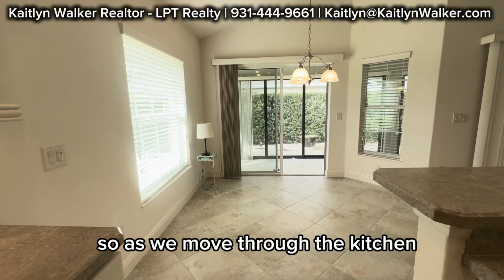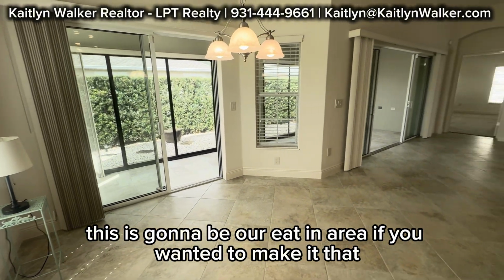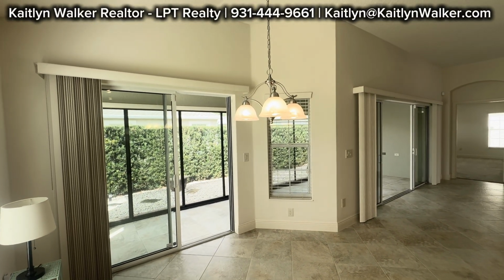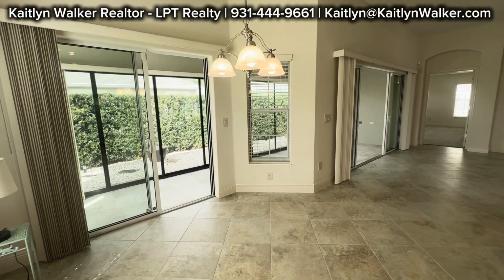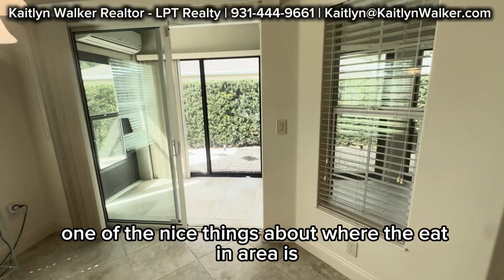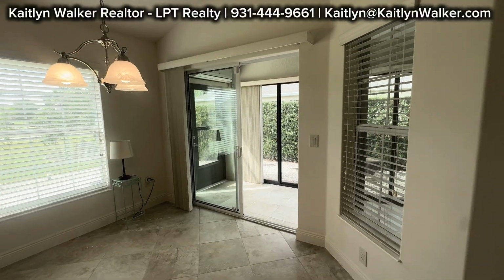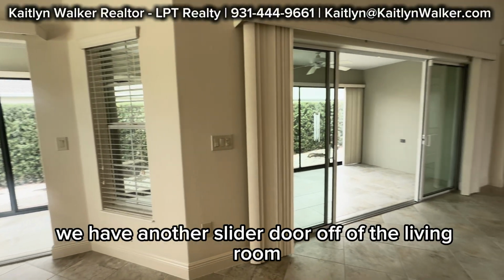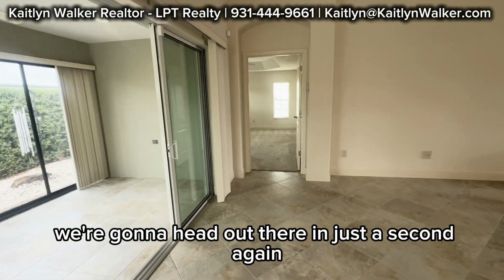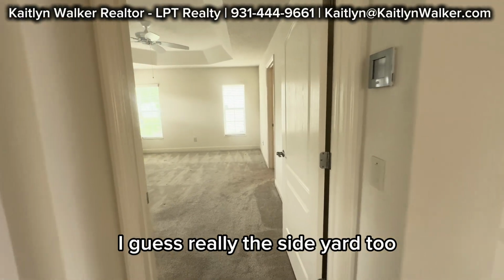So as we move through the kitchen, this is going to be our eat-in area if you wanted to make it that. Keep on moving through. One of the nice things about where the eat-in area is that you will also have a glass slider out to the lanai. We have another slider door off of the living room. We're going to head out there in just a second. Again, I'm going to build some anticipation for you because the backyard is stellar in this home, or I guess really the side yard too.